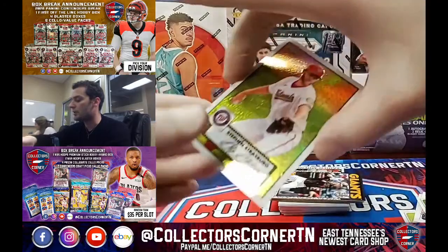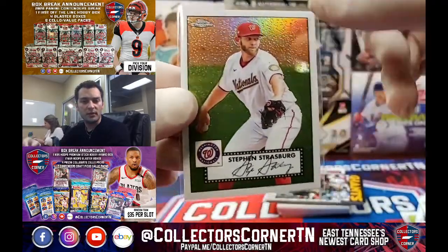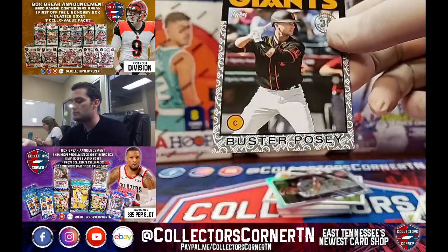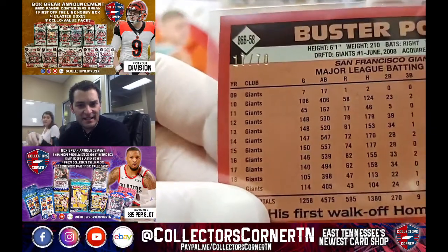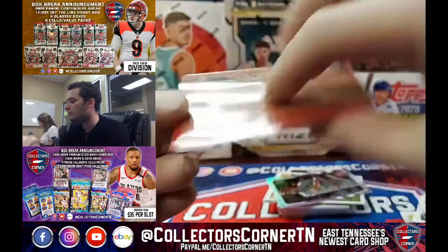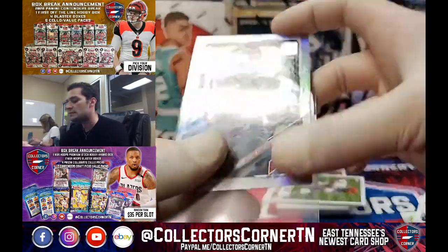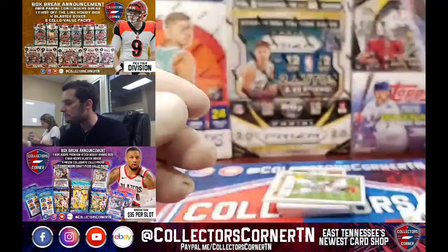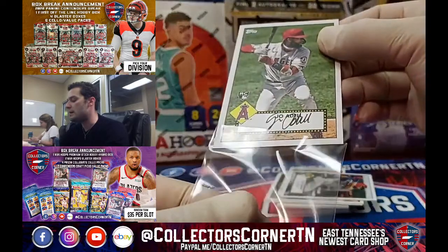Chrome Steven Strasburg, the Nats. Sweet little hit there. Buster Posey. Pattern Posey. Look at that. 17 of 70. You like that alliteration, don't ya? Cool. Dylan Carlson, the man of many positions. Looks like he just had a really big swing and a miss right there, but good hit for the Cards. Joe Adell. Light that baby up.